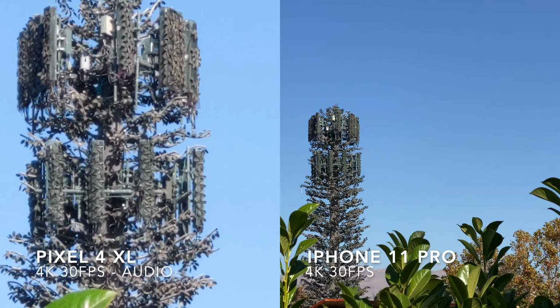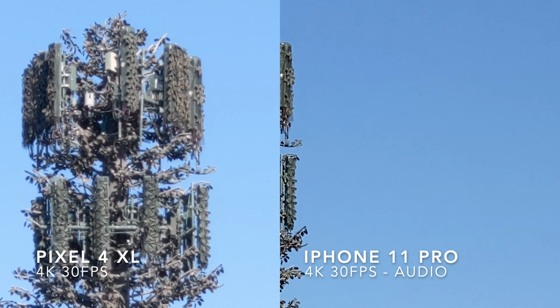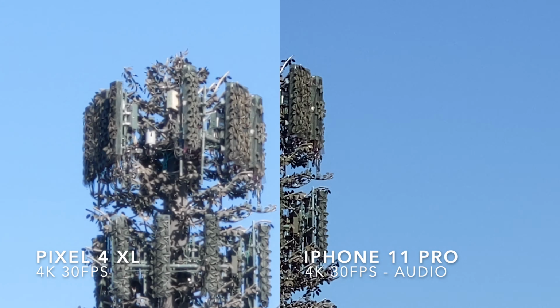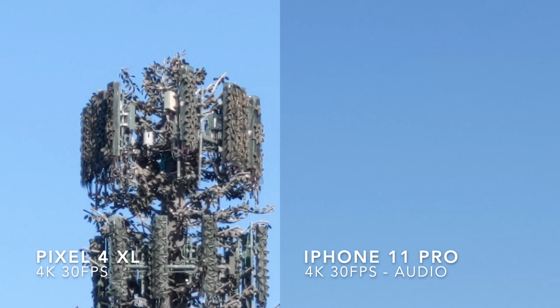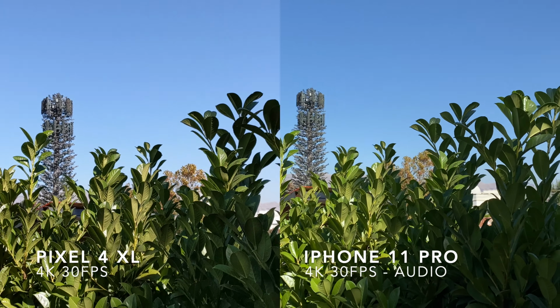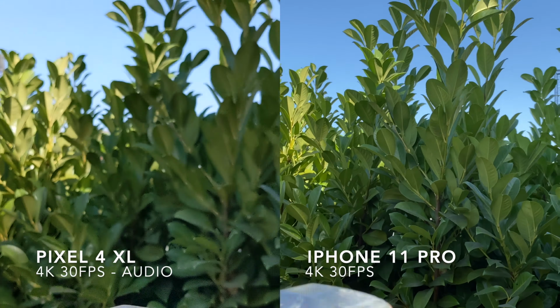And max zoom here at 4K on the Pixel 4 is 6 times. And it should be 6 times, and it is on the iPhone 11 Pro as well. So zooming back out, we can do some focus tests here again on the post. So still nice and quick at 4K on the Pixel. And on the iPhone 11 Pro, same thing. Very nice, fast focus and refocusing.